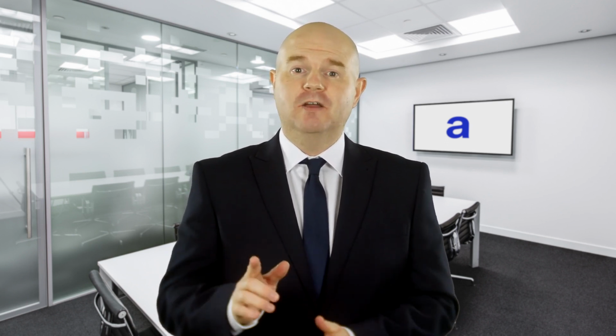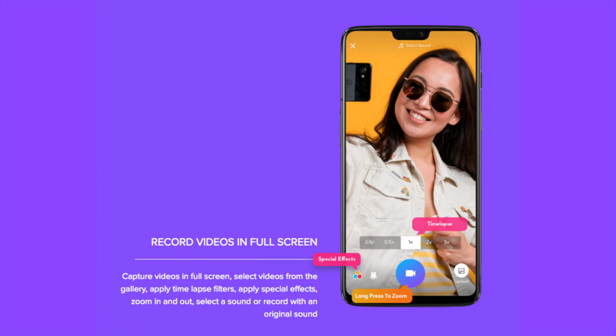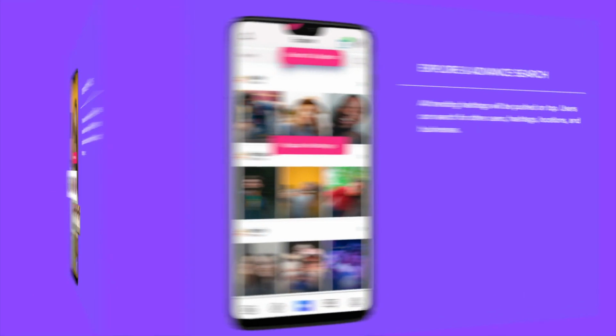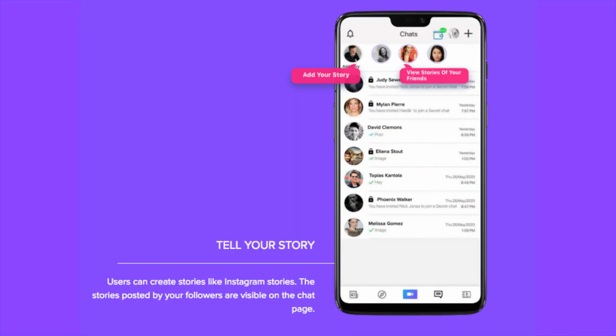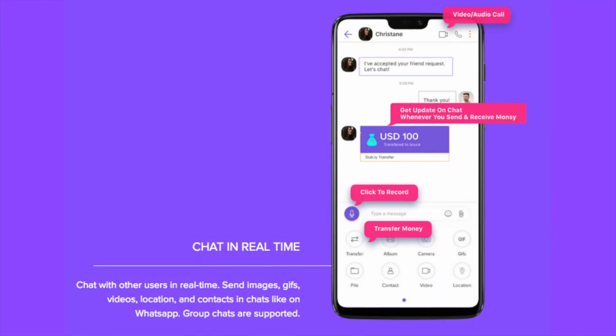AppScript has developed a TikTok clone software, Doubly, that has world-class features like watch videos in full screen, record videos in full screen, edit videos post-recording, post videos, post and edit photos, explore and advanced search, wide range of sounds to dub, share stories, YouTube-like channels, chat in real time.